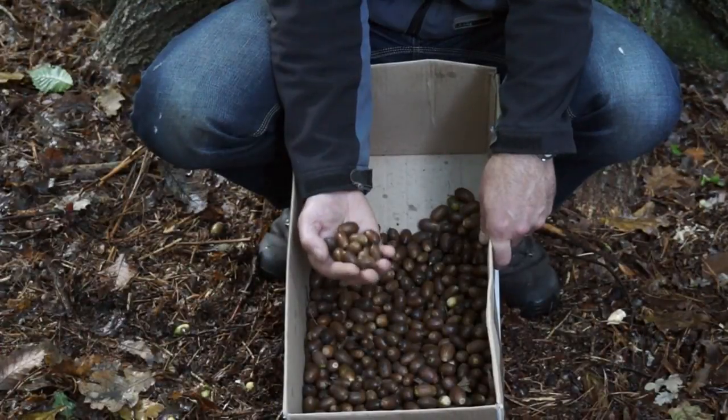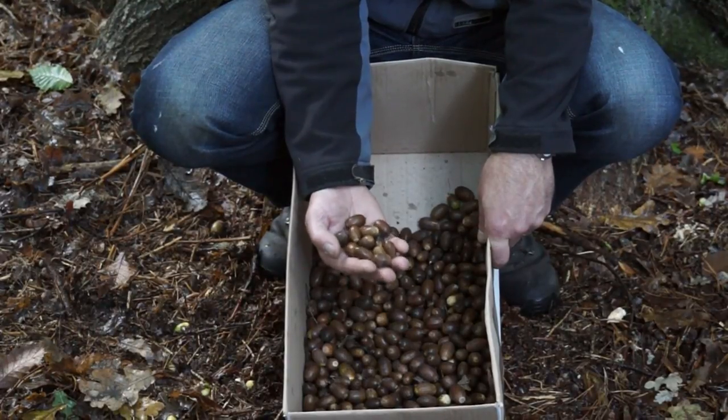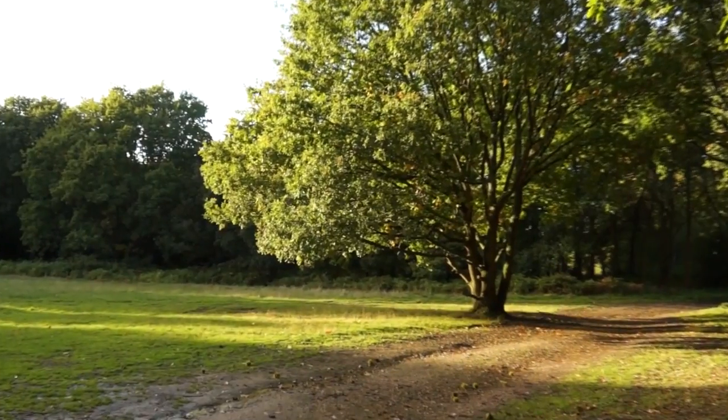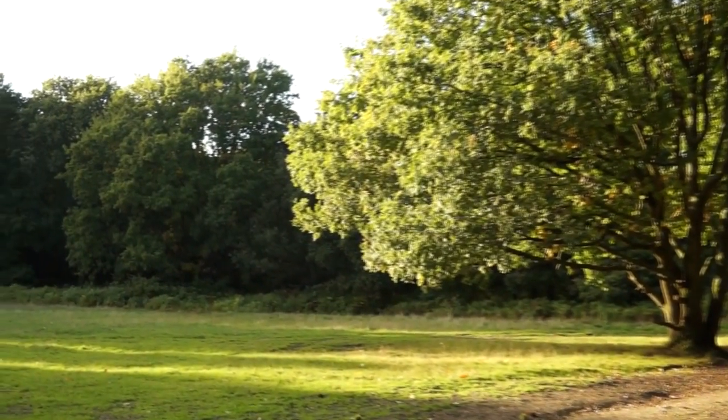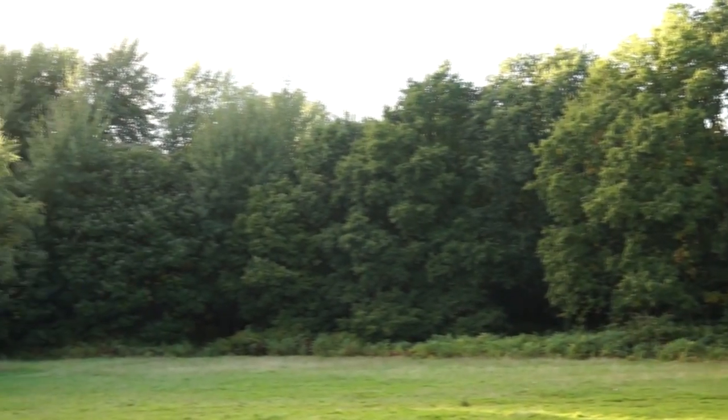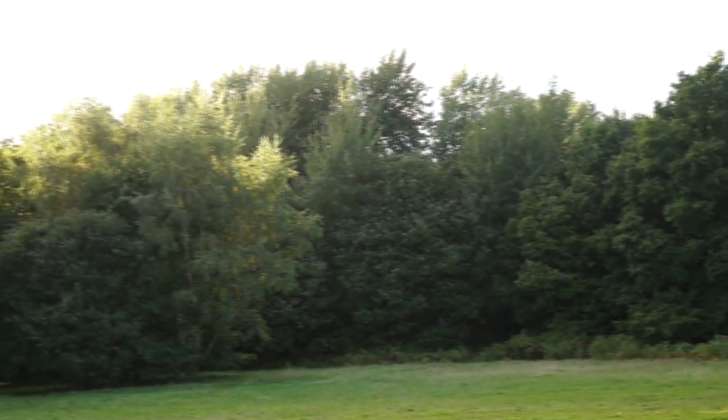Under this oak tree I picked up 250 grams in 1 square metre. So this tree has produced about 40 kilograms of acorns. Just from this spot alone I can see about 75 oak trees, which equates to 3 tons of acorns. So why has this valuable food source disappeared into the history books?